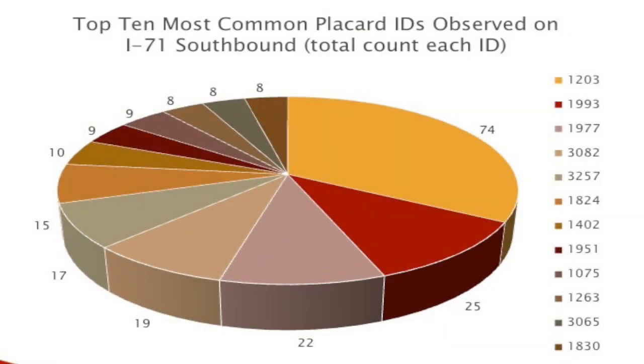1203, 1993. I can't tell you all of these off the top of my head. I'm pretty sure 3082 is elevated temperature liquid. 1075 is propane, butane, kerosene, that kind of thing. 1263, I'm not positive what it is. I've known it before. But again, this shows you exactly how many we recorded.